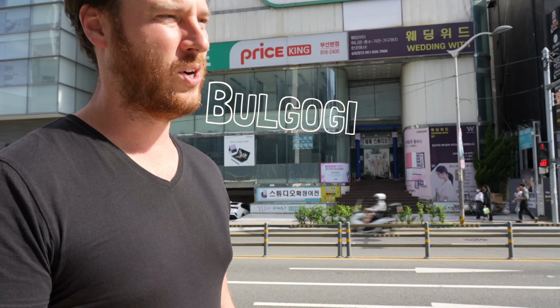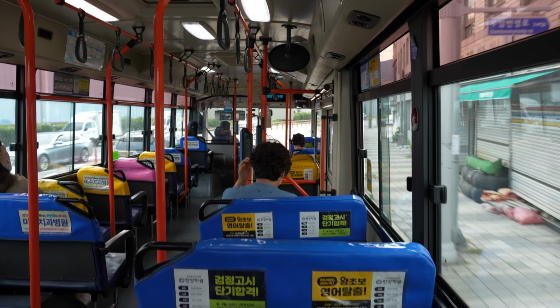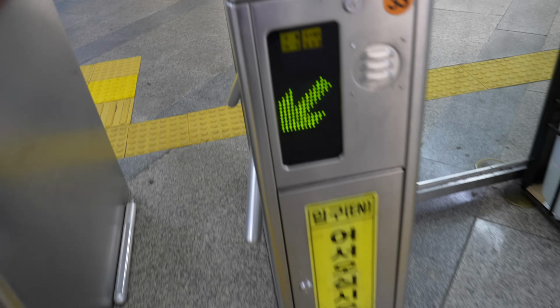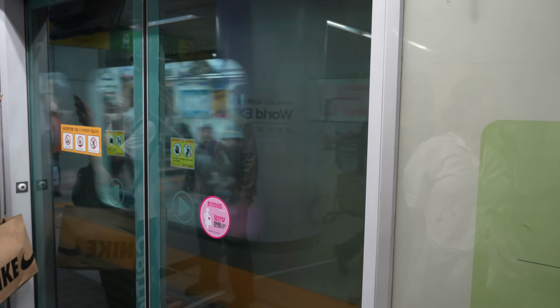And I know this is going to be a bit of a jarring transition, so I apologize for that. But we are going to the 14th annual Bulgogi Beef Festival. I have no idea what to expect. We got a little bit of a train ride to figure that out. We're pretty far out from where we're staying in Busan.